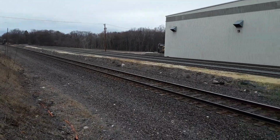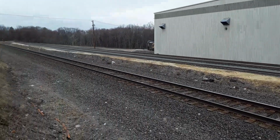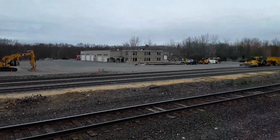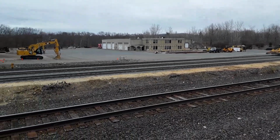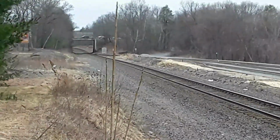Since they started working on this, they tore down a fence that was along this hump, and that had a lot of trees growing along it. That was all ripped down. Now this building here used to be the old Waste Management building. I'm not sure what the train company is going to be using it for, but they just built these 3 new tracks, which are not connected to the main yet.